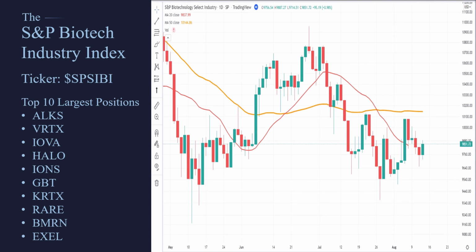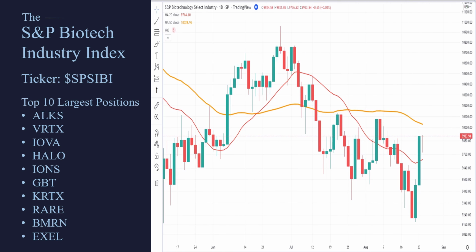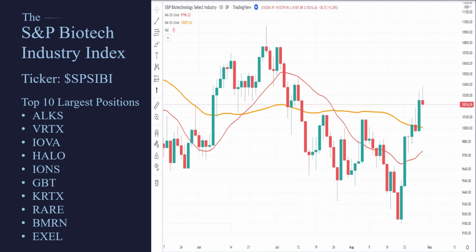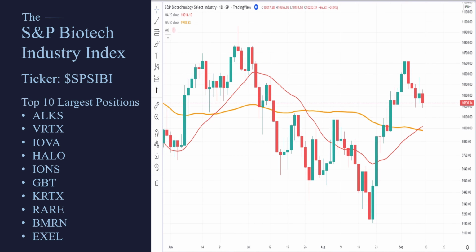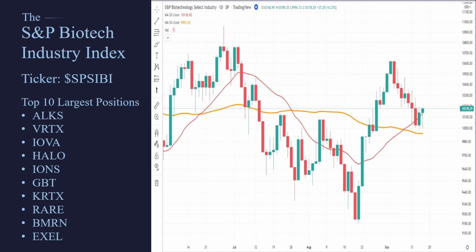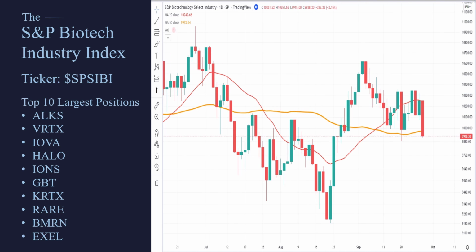This here is the S&P Biotechnology Index. Again, this is an index. This isn't a stock. You can't buy or sell this. This is simply an index that people use to track the movements of a basket of stocks. The ticker symbol for this is SPSIBI.